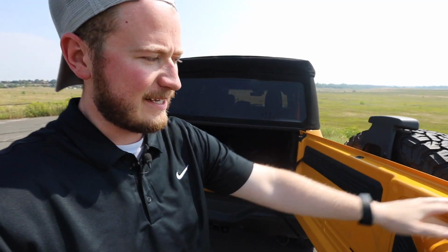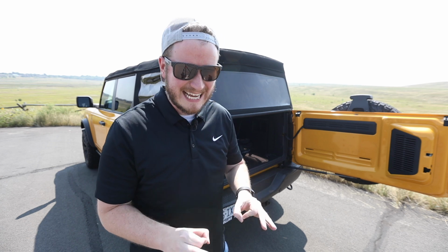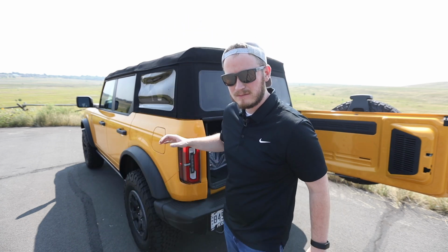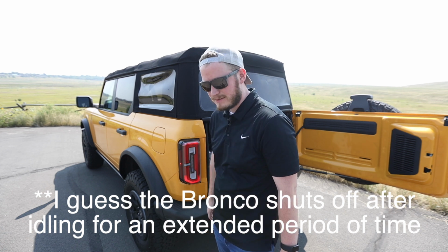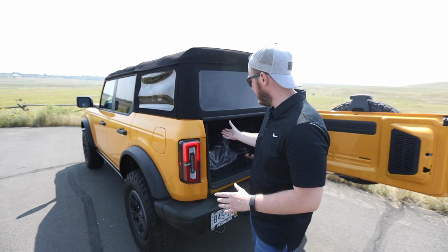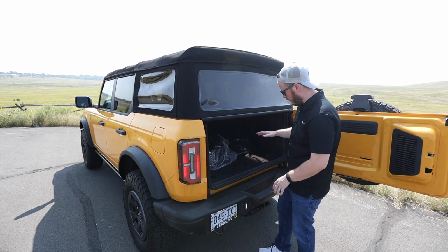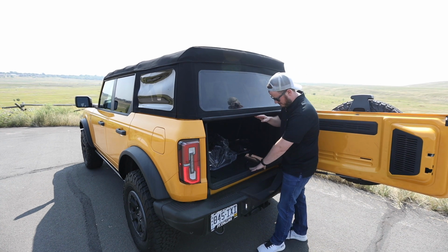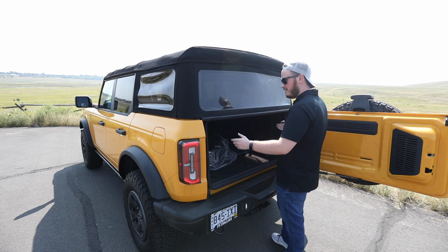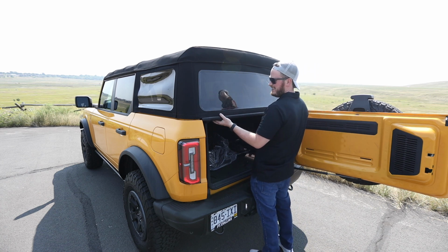So, kind of nice. One thing I can't stand about the soft top on the Jeep Wrangler is that this doesn't open. So if I wanted to put anything in here that was taller than this, I couldn't do it. I would have to take this entire window off. But Ford thought of that and did this.